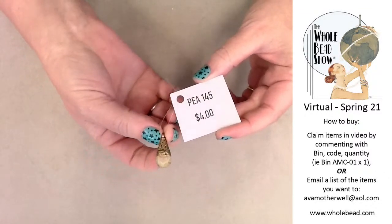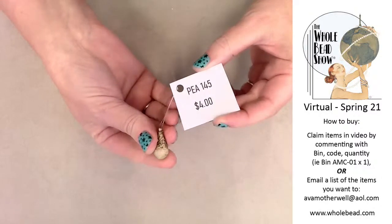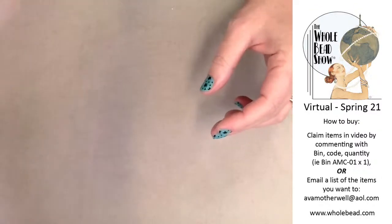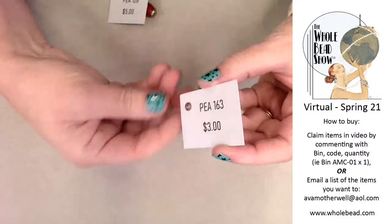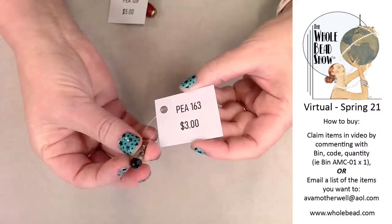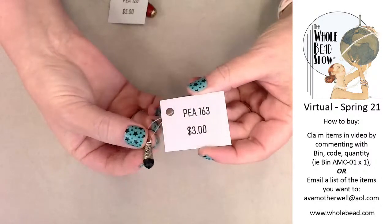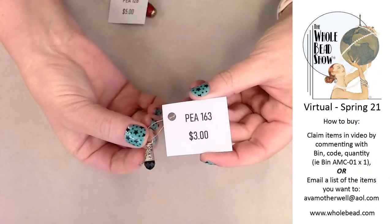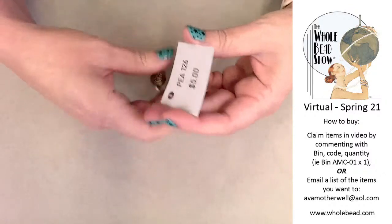Little agate with brass. Some of these are some of the new ones that I just got from her. Little chip glass faceted jet with silver. Her prices are really good too.